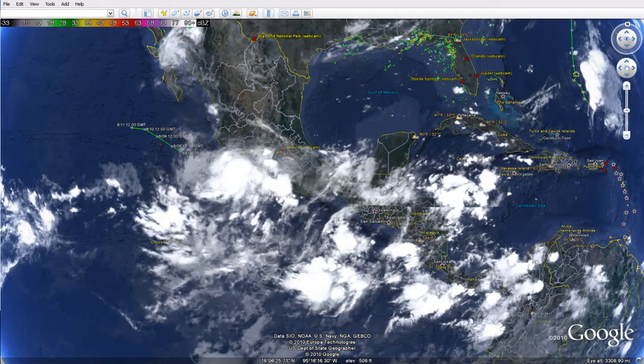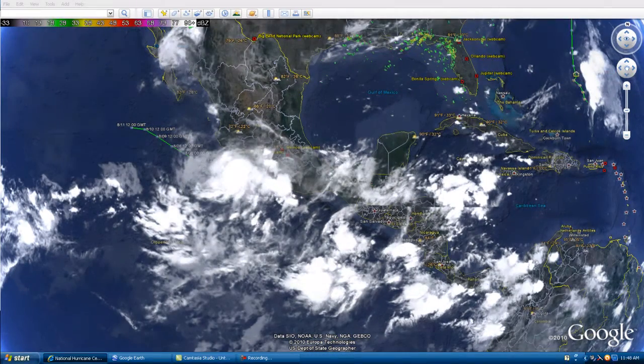We also have a new storm system out in the eastern Pacific. In the eastern Pacific, we see that there is a storm system out here which is now a tropical depression. In fact, this storm system is now Tropical Depression number 7E, and its maximum sustained winds are 30 knots or 35 miles per hour. Its minimum central pressure is at 1,004 millibars, and it's located at 16.6 north and 104.0 west.